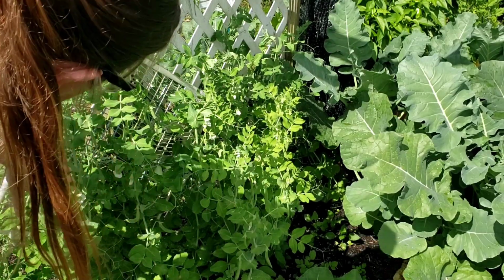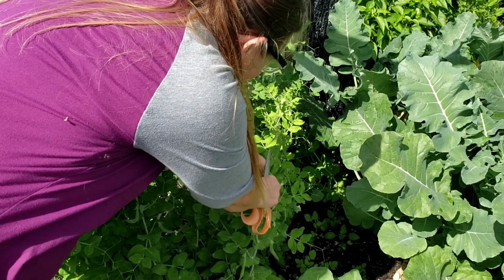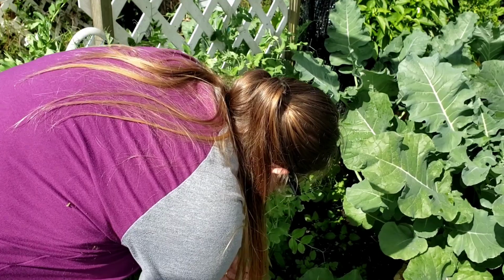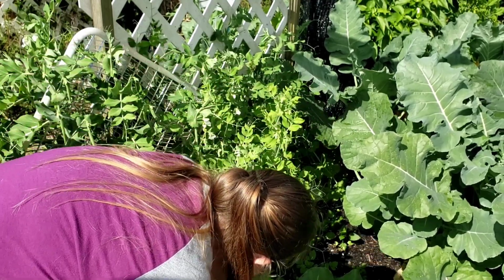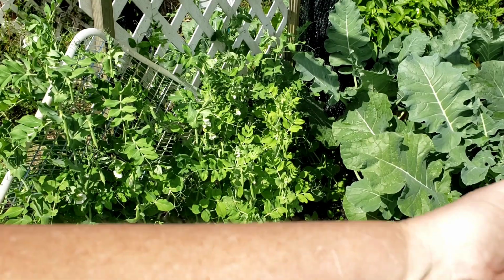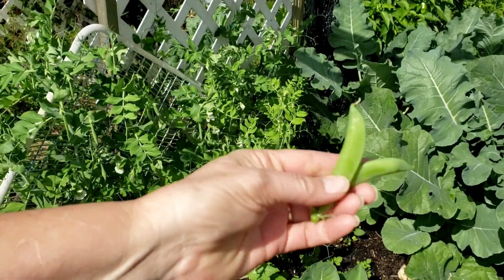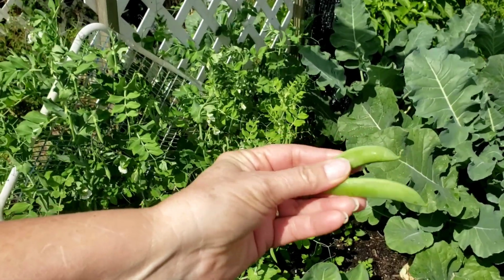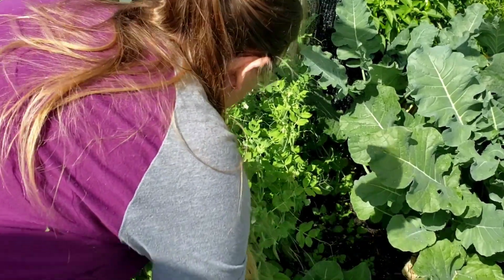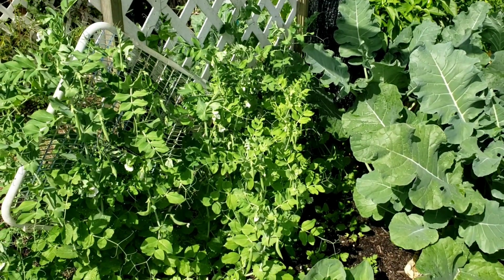And then I have all these snap peas. So I've grown shelling peas before, and to be honest with you, I don't feel like it's worth the effort for something that I can buy so inexpensively. Where am I here? There we go. So this year I grew snap peas because we can eat the whole pod. So hopefully I'll get a decent amount off of them. I'm just picking what's ready today.